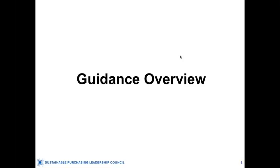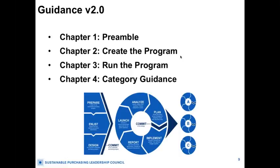As I mentioned when I started, in addition to the IT hardware and services guidance, there are several other sections that make up the document itself. Chapter 1, just to touch briefly, is the preamble that makes the case for sustainable purchasing at the institutional level and provides information on how organizations can think strategically about how purchasing fits into their overall organizational strategic sustainability initiatives.